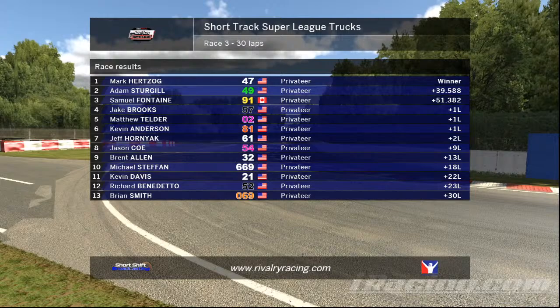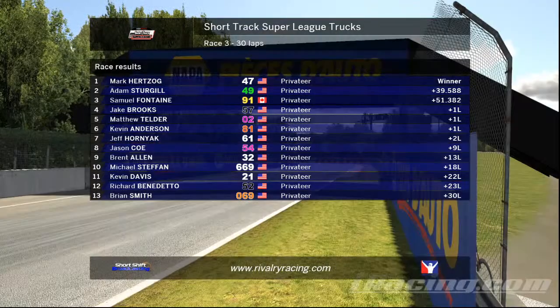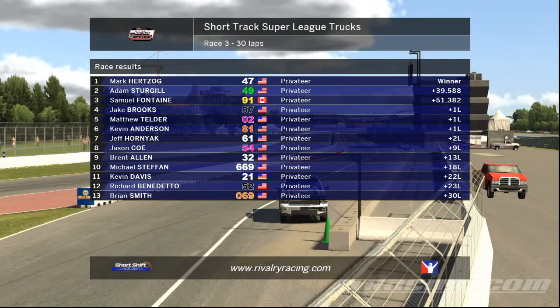Let's see. Oops. Your final results are still up here. Sturgill 39 seconds behind Herzog in second position. Samuel Fontaine in third, 51 seconds behind the leader, and then Jake Brooks, Matthew Telder, and Kevin Anderson, all three a lap behind the leaders. Horniak, 2 laps behind the leaders. Jason Coe, 9 laps behind the leaders.